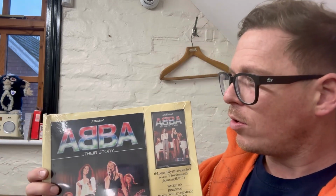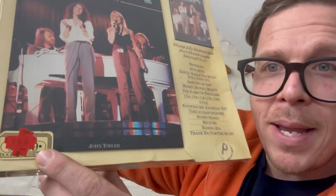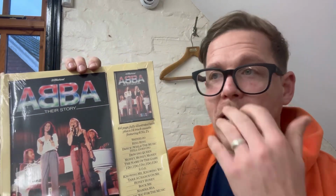So, the fact that this is a complete set, it's sealed, cassette tape and the book, and they paid 99p for it. So this is the sort of thing we put on eBay with a starting bid of 20 quid and see where it goes. ABBA seems to be really popular on eBay, even though I don't like it, other people love it. So that could be a real winner. We'll keep an eye on that and we will update you at a later date to let you know what we achieve on that. That's quite good. So we'll see.